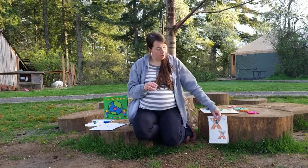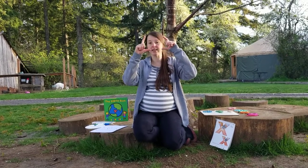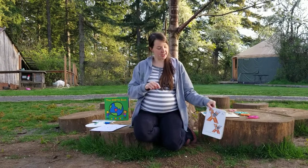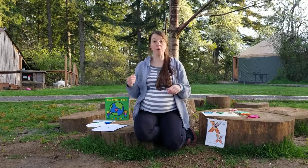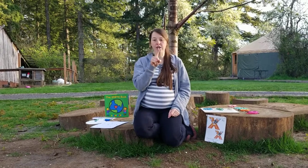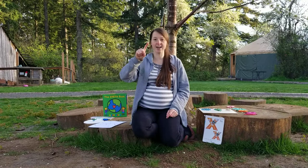So remember, make your hands like a little camera and take a picture and make the sound letter X makes. X, X, X. Very good. And you can make an X with your fingers, with your arms, with your body. You try and figure that out. And we can trace it in the air too. Try that. Trace your X in the air.